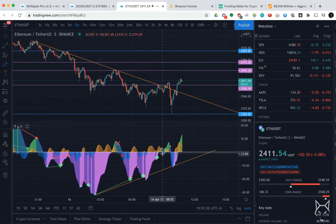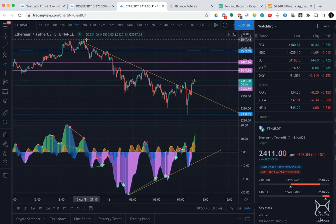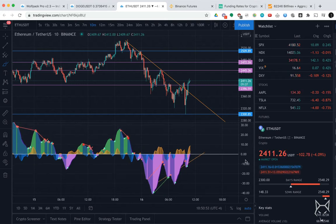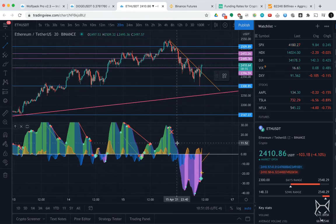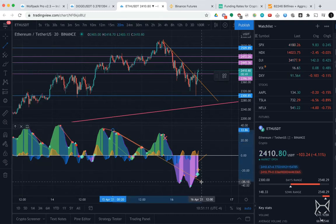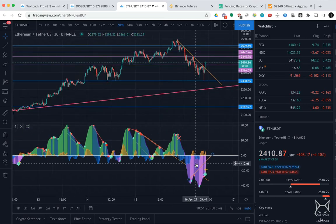And I'm expecting from this, perhaps we can spot any possible resistance that we would come into just based on momentum. Yeah, we crossed above the 15 minute resistance. Let's see a little bit higher up. Yeah, we're bouncing off these, what used to be resistance. We're bouncing right off it. This is very, very good.